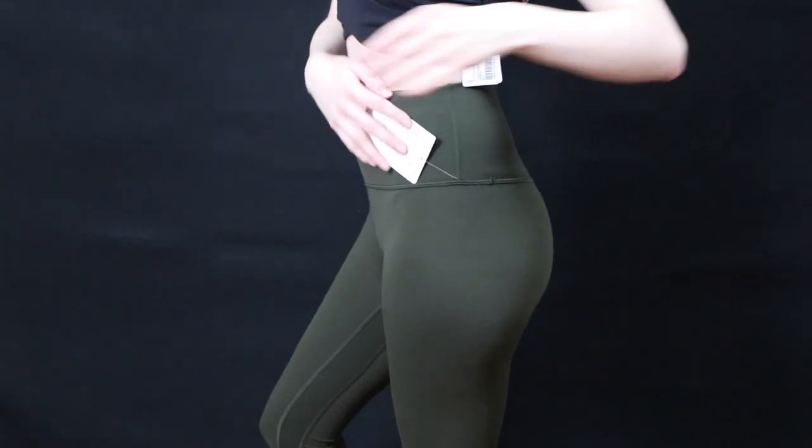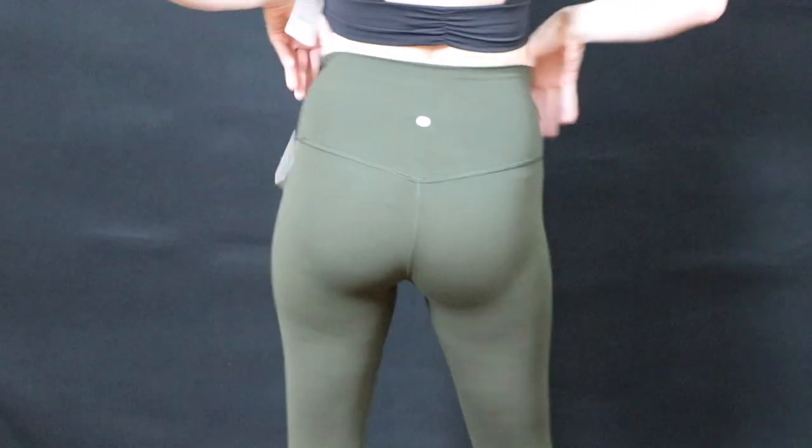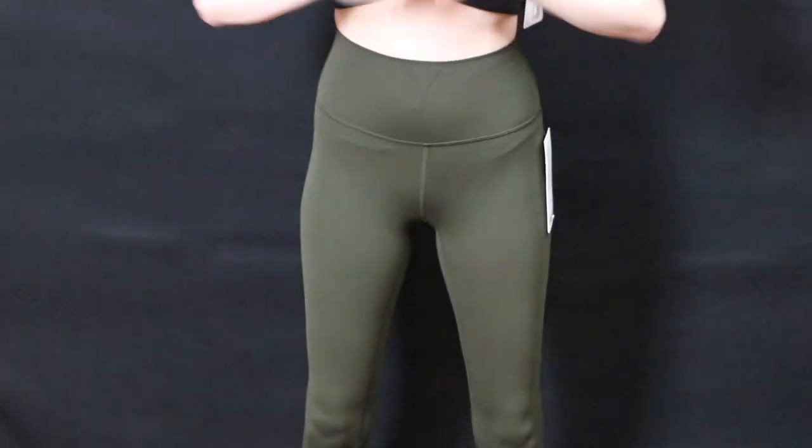And then next, I picked up the Aligns, again in the dark olive, to match the jacket. These are just your standard Align leggings. I got them in a 28-inch. I know that they say shorter people, such as myself, should probably get a 25, but I like having the extra material on the bottom for when I'm stretching. I can put it over my heels, so then it just makes my stretching sort of easier on the floors, if that makes any sense.